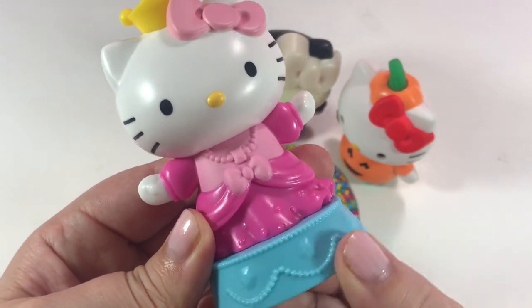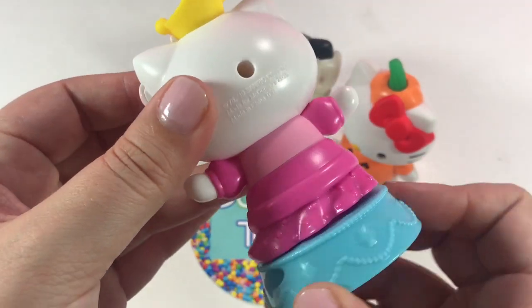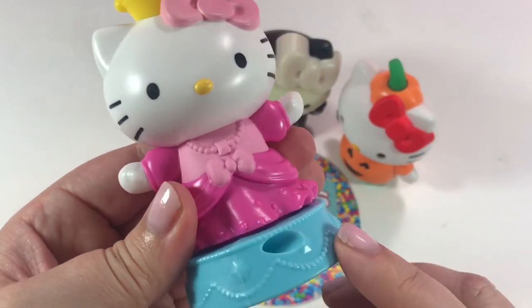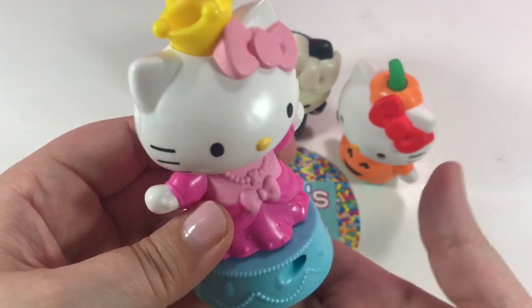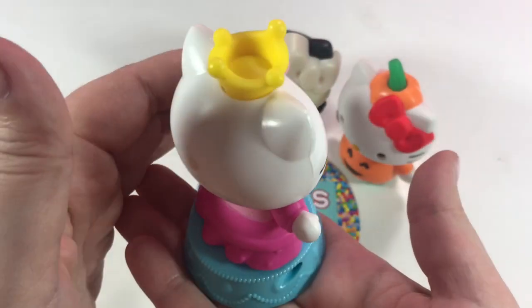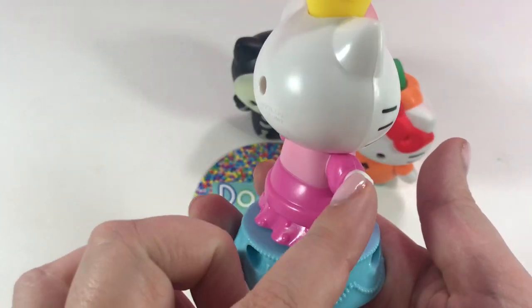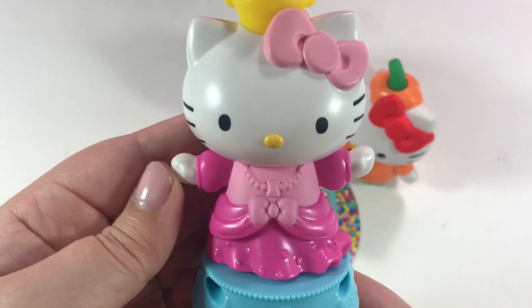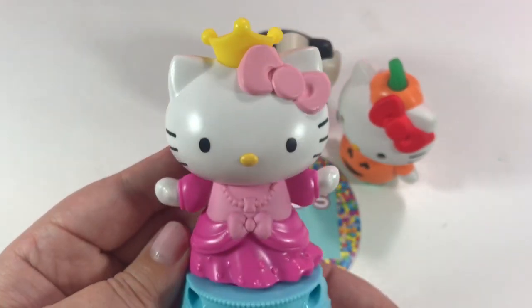Nothing's happening. Am I missing something? I think she's broken, you guys. Or maybe she just swivels. Maybe nothing is supposed to happen. Maybe her just swiveling is the thing that she does. And there she is, one more time up close. Oh, and her crown, how cute.